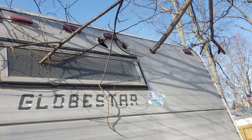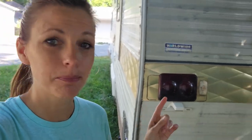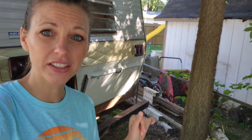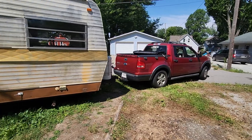The camper has a flat tire, and when we brought home this camper, we totally hit a tree in the back here. I'll show some pictures of that. But the first thing that we have to do is move this camper, because look at all this huge tree. It's all over my camper, so there's no way I can get to these windows unless it's moved. So the first thing we're doing is switching out the tires and getting the camper moved. This should be fun.